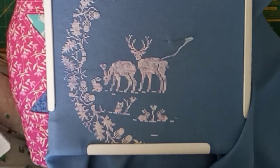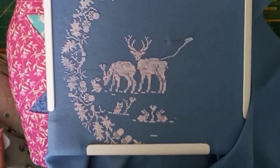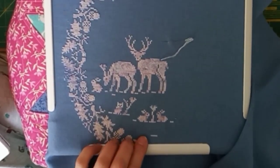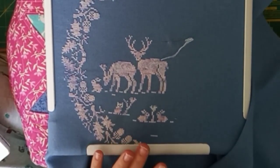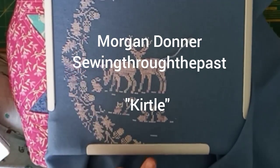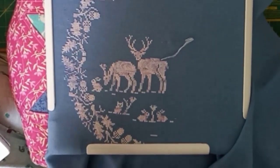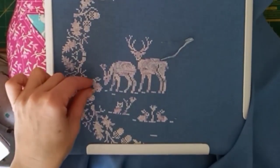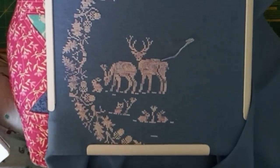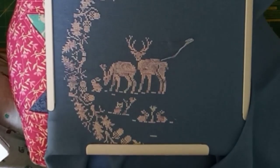Reenactment stuff from Sharon's Crafty Creations. Look up Morgan Donna and a really lovely girl whose channel is called Sewing Through the Past. I'll put both of them on the screen for you. Or look up How to Make a Kirtle, and they'll take you to people who make clothes, who then lead you through into the reenactment stuff. It's a rabbit hole and it's glorious.